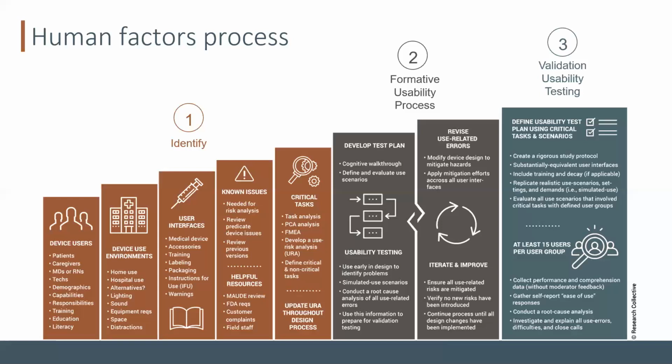And lastly, identifying the critical tasks that are, I guess, safety critical. So anything that could cause harm to the user if done incorrectly or not done at all. And we want to make sure we identify those, and that's what we will want to demonstrate the usability of in our validation testing. So that's the identify stage in step one, and we're going to go through each of these in greater detail in the upcoming slides.